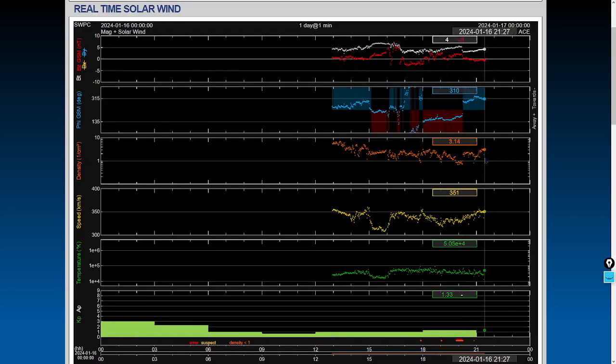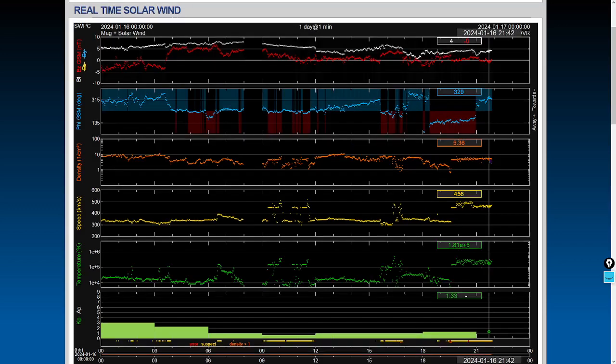And here are our solar wind spacecraft. The ACE is first. Solar wind density there at about 3 protons per cubic centimeter and about 351 kilometers per second. At the DSCOVR, a little denser and a lot faster. So about 5.5 protons per cubic centimeter at the DSCOVR. Solar wind speed there, 465 kilometers per second.